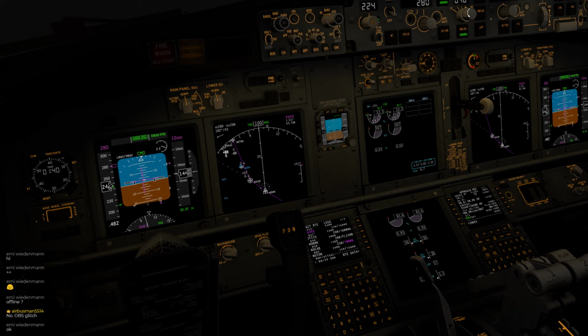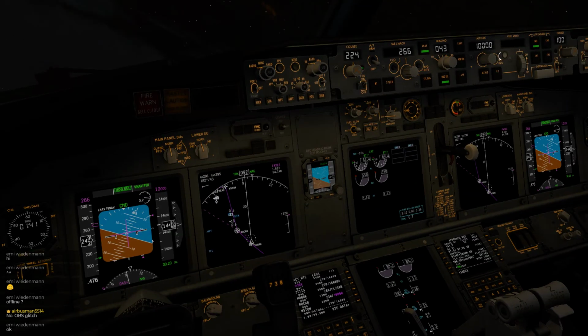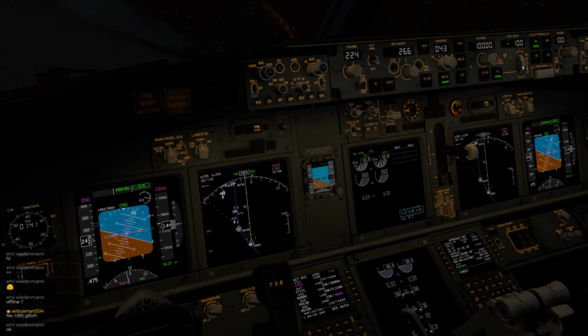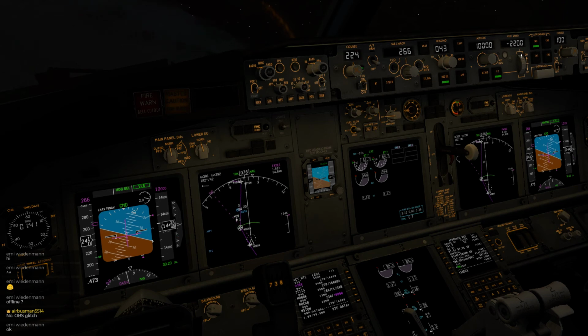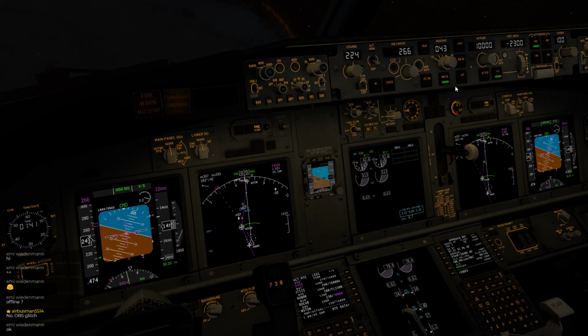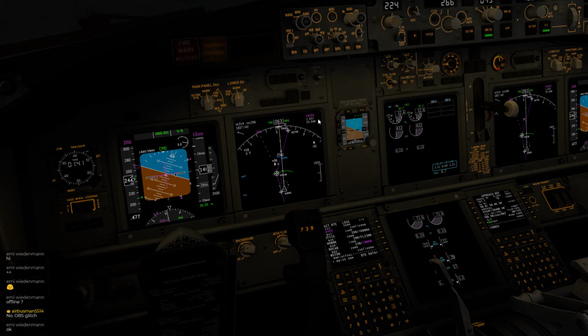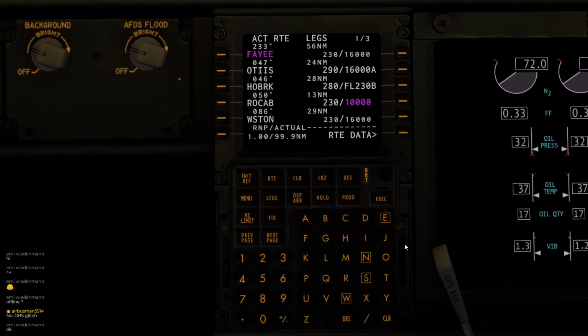Alright, let's go into select mode. Turn ahead. No, 230 on RoCab, so. And also keep descending. Jesus. I'm doing 2,300 feet here. Oh, I see it.